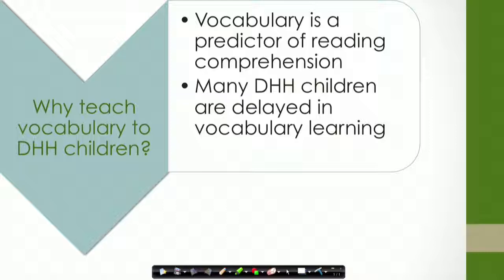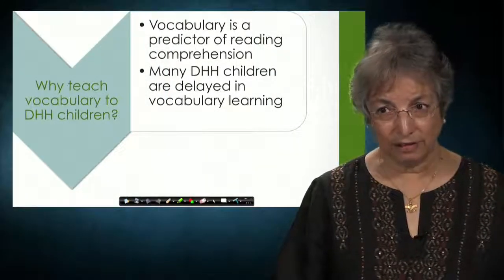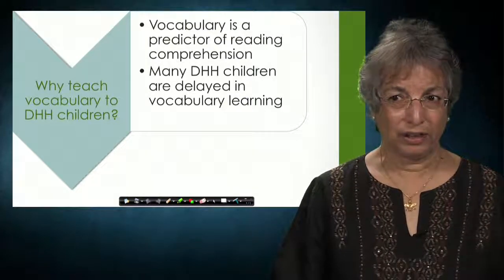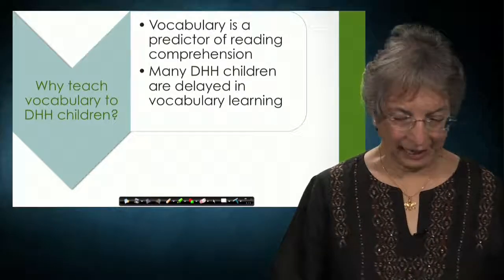We have lots of evidence of delay with deaf and hard of hearing children, and typically the research is going to show that they are about one standard deviation behind hearing children, or maybe at the low end of average. Now, that doesn't mean that every single deaf or hard of hearing child is below average in vocabulary learning, but many of them are, in fact, delayed.